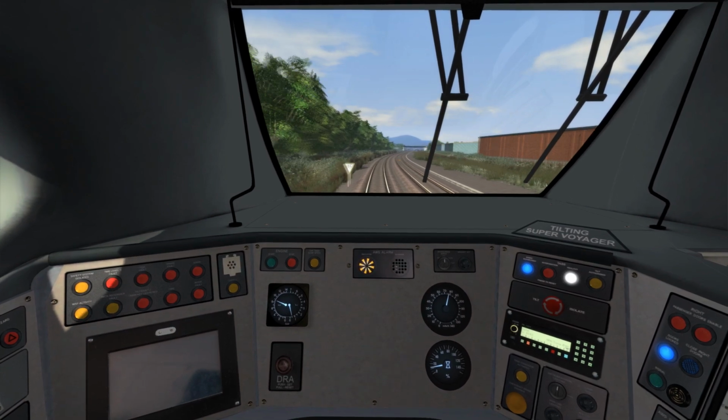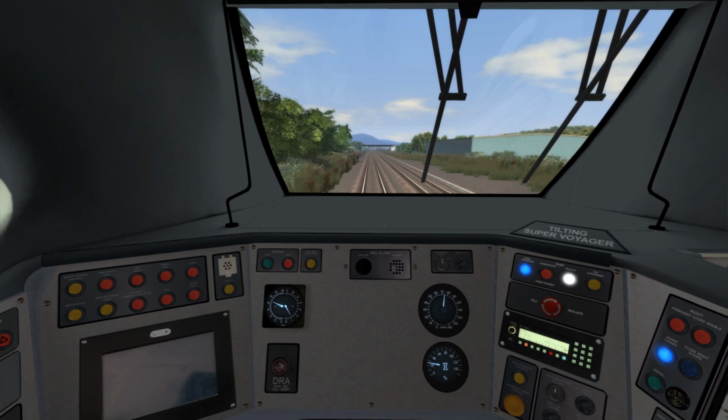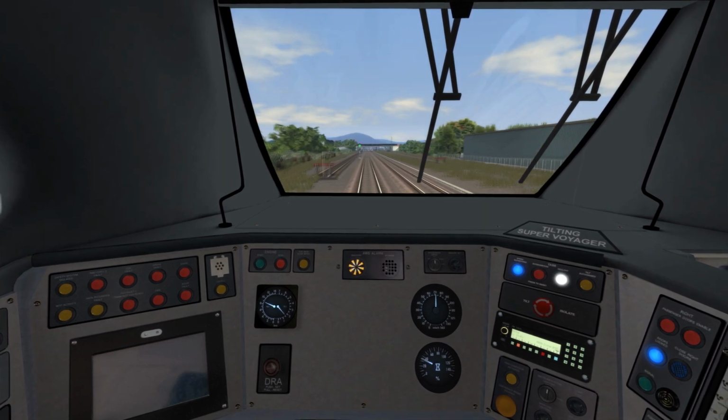We have now reached the Morpeth board warning for the upcoming 60, so I'm now going to apply the brakes to bring that speed off and ensure that we do slow down to 60 miles per hour in time.